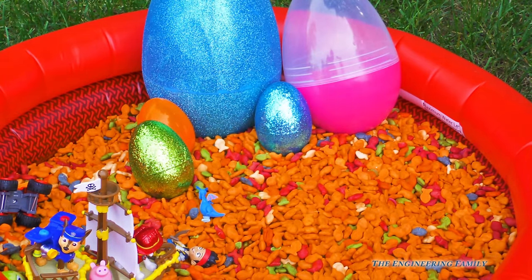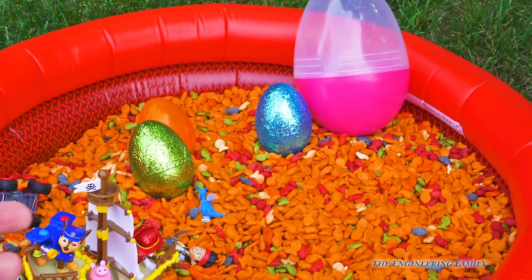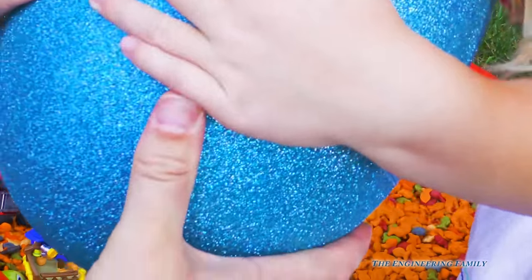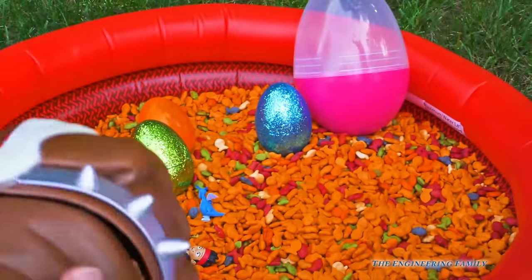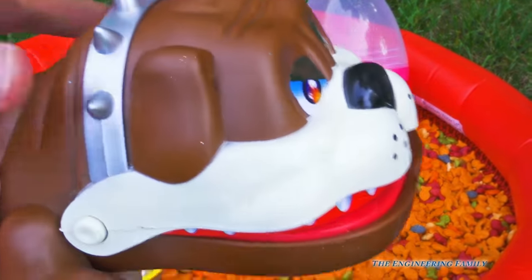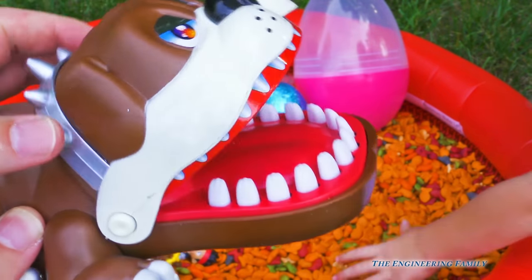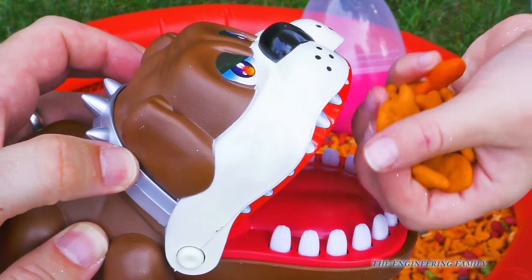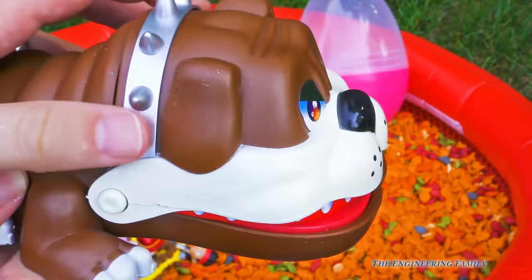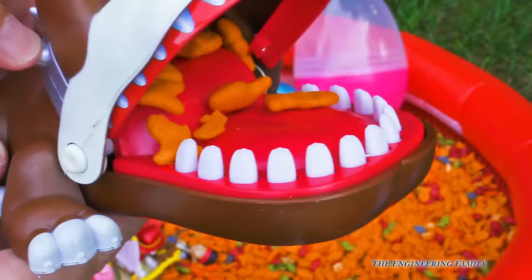Okay, let's get one of these. Oh my goodness, that's too big. We can't open it. It's too big. Good job. Oh, it's got a doggy. That doggy game, it kind of broke. You know what he wants, assistant? Keep it open. He wants goldfish. No talking with your mouth full, doggy. No talking with your mouth full.